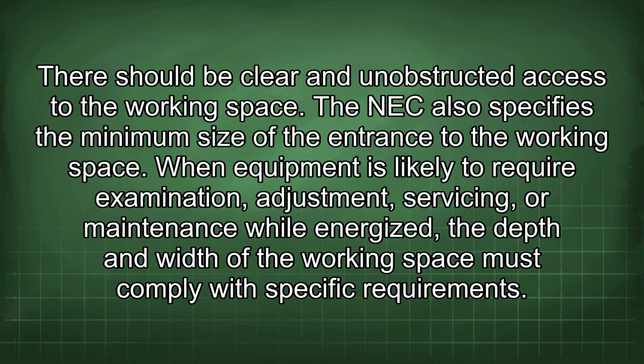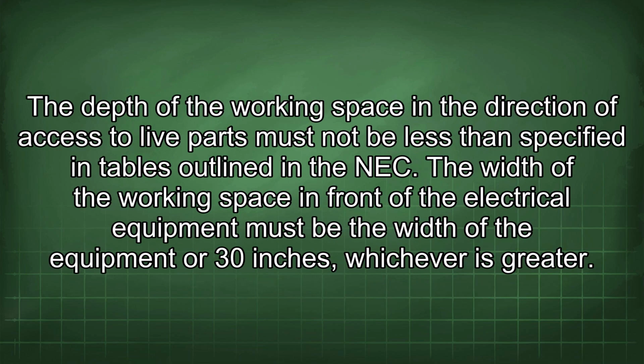When equipment is likely to require examination, adjustment, servicing, or maintenance while energized, the depth and width of the working space must comply with specific requirements. The depth of the working space in a direction of access to live parts must not be less than specified in tables outlined in the NEC. The width of the working space in front of the electrical equipment must be the width of the equipment or 30 inches, whichever is greater.